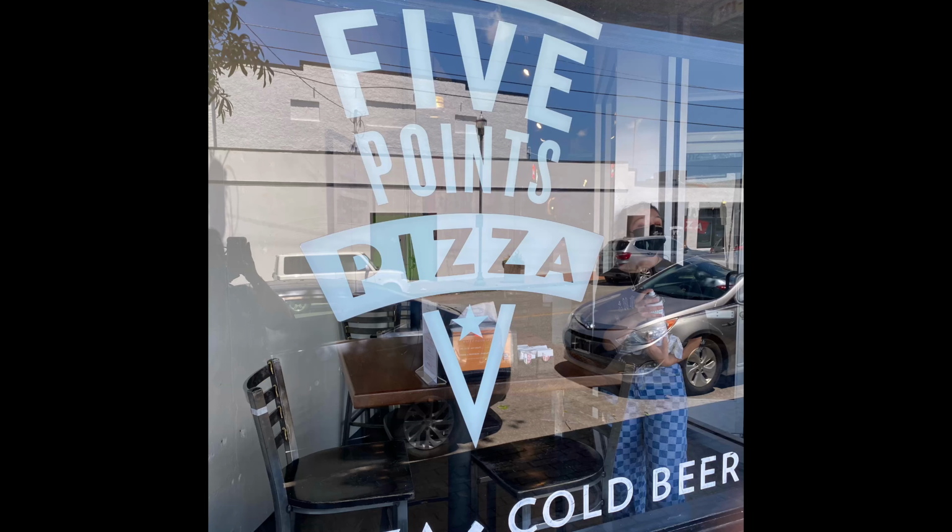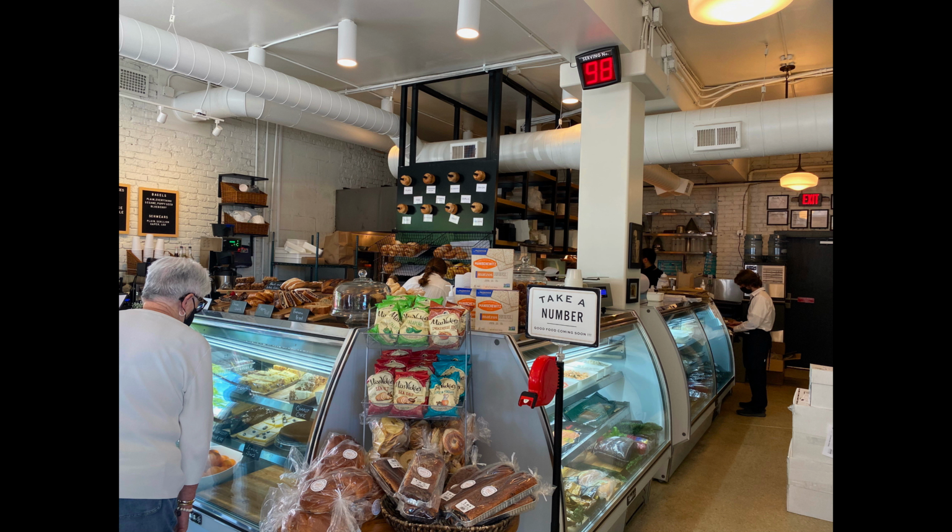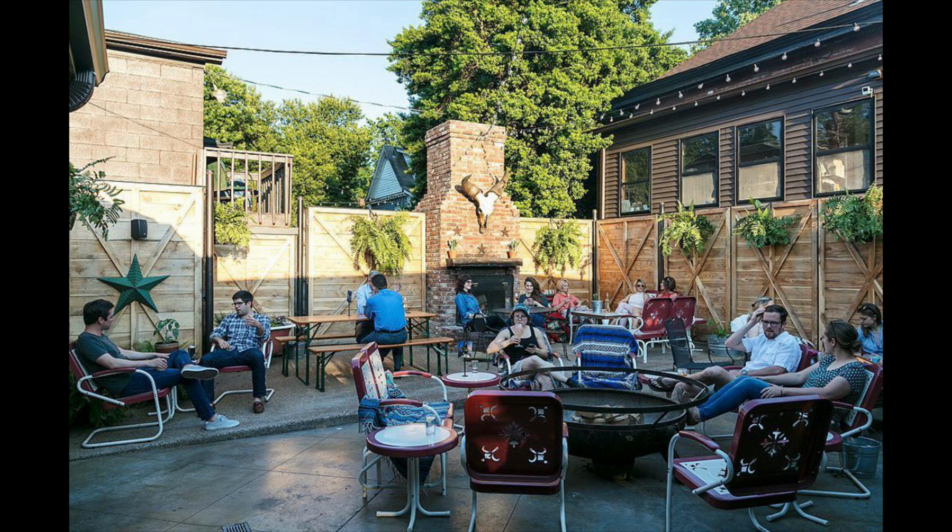And there's plenty of places to eat. There's Five Points Pizza, which their pizza is amazing. There's Margot Cafe, which is awesome. We had a great breakfast there. Chef's Deli, if you like bakery items and goods, also great for lunch. And there's a really cool bar there called Urban Cowboy, which we stopped in and had a great time there. So definitely, if you're looking for the eclectic vibe, if you want a vintage feel, definitely visit East Nashville.